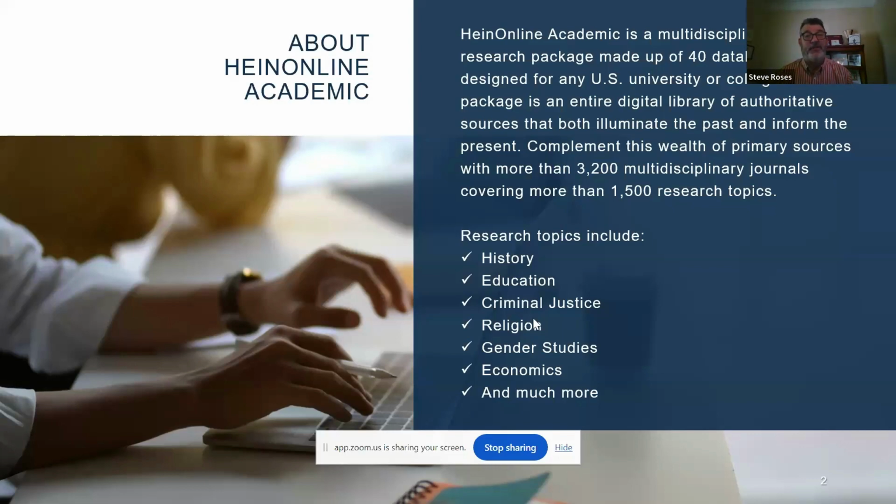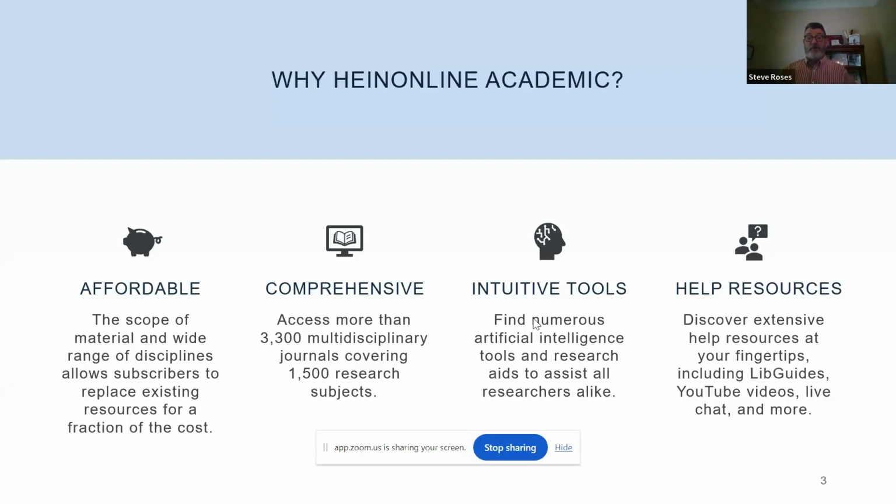And many colleges and universities use HeinOnline Academic as an alternative to databases like Nexis Uni or Westlaw, but we also have a lot of multidisciplinary material that those databases don't have. So if you're looking to beef up your political science department or even criminal justice, religion, gender studies or economics, HeinOnline Academic is a way to go. It's very inexpensive and very easy to use. It's affordable, comprehensive, has intuitive tools, and we always make sure that you have lots of help resources, including a whole bunch of LibGuides that are available on HeinOnline with each one of our collections.